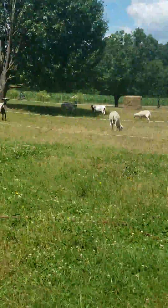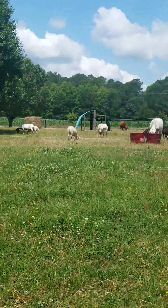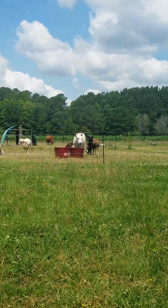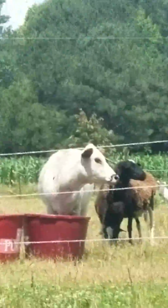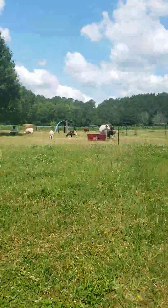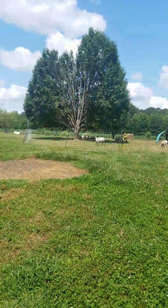Shush! I'm not giving you food. Sorry about the sheeps. Yeah, this is my life. Oh, yeah, now I can show you our white cow. There she is, right there. Her name's Winter. I was able to name her. I just said I'm not feeding you!